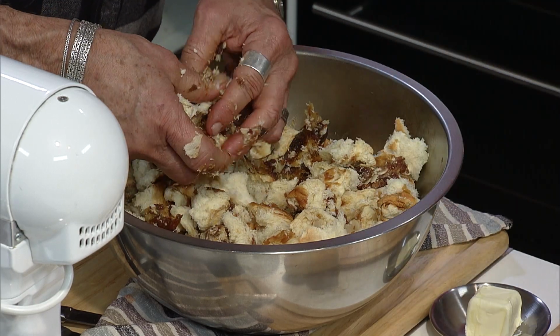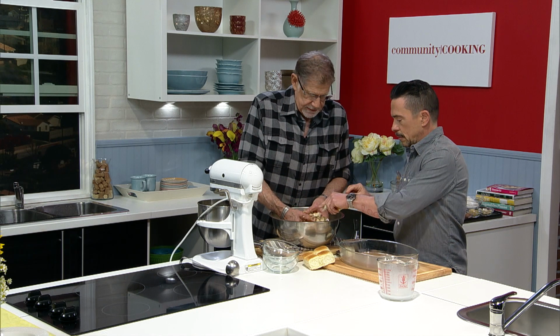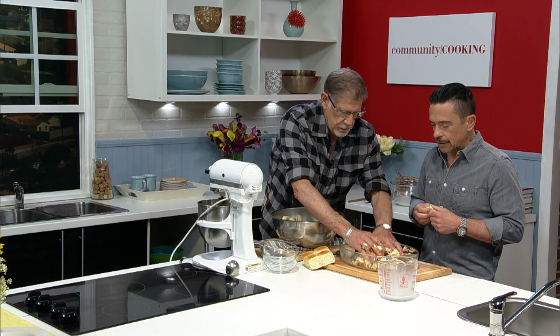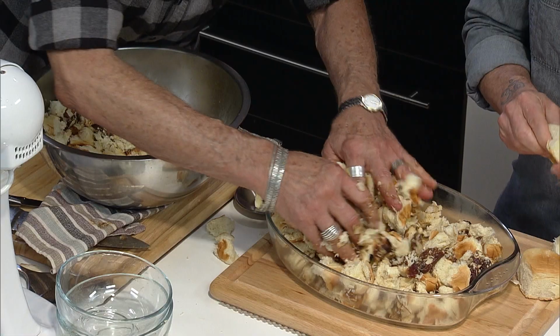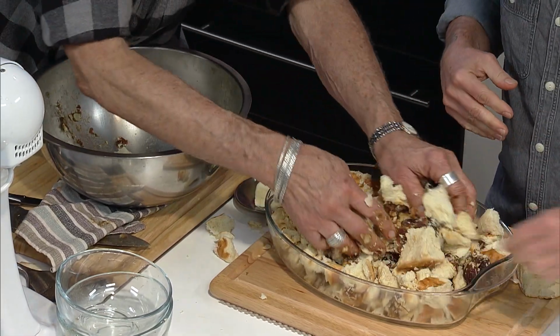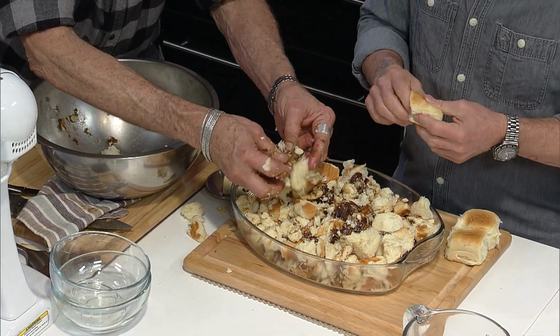All right, so let's bring the buttered dish over. We're going to move all this in. Okay. Oh, and you're going to pour the cream right on top? Right. Or the custard, I should say. Right, and then we'll push it down. And this is a good way to use up bread that's gone stale. Totally.